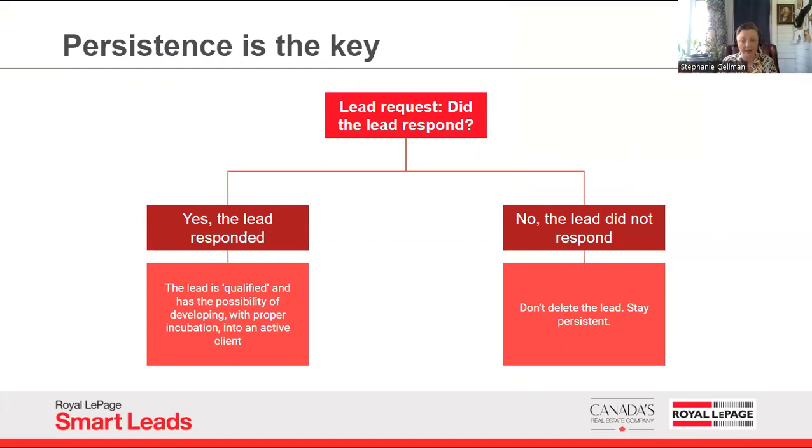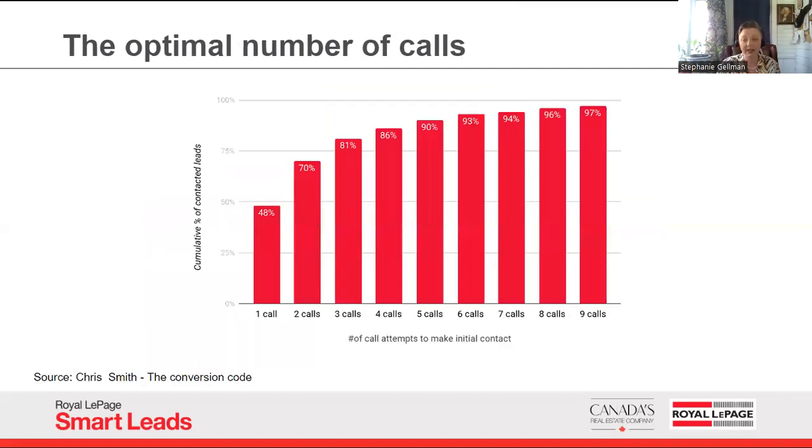Stay persistent. This is another one of the reasons why I recommend the SMART campaigns, because using them allows you to do over 25 touches over 6 months. And this further increases your chances of getting a response. Now, I'm not just making this up. These are stats that are based on facts.